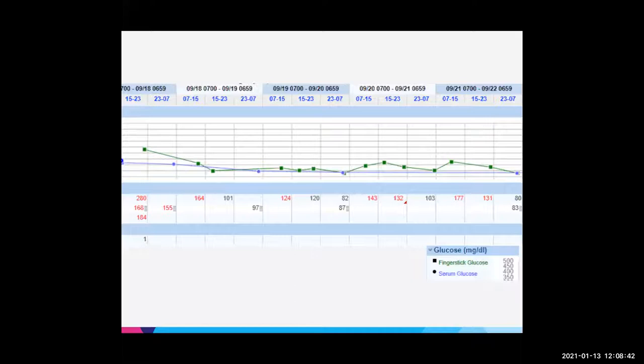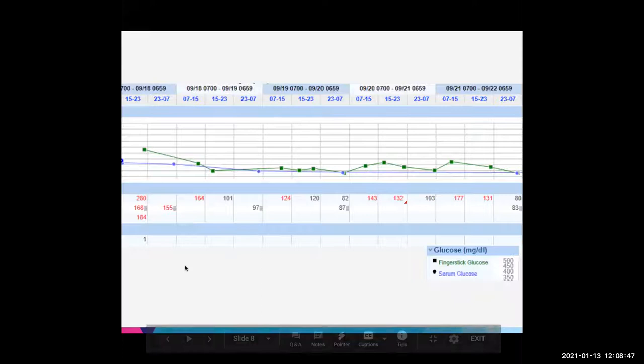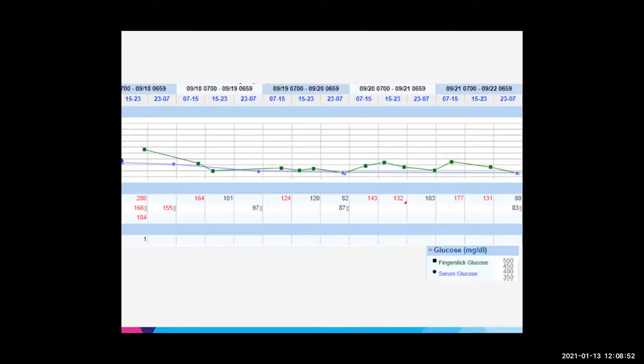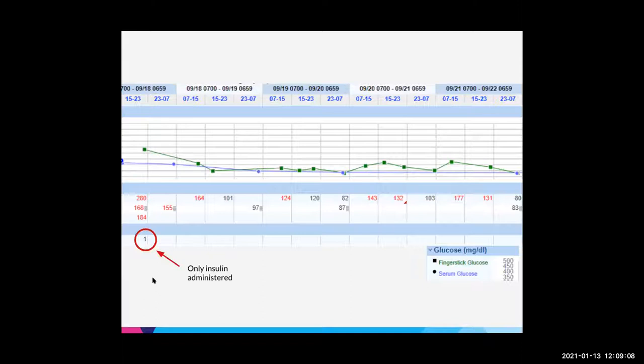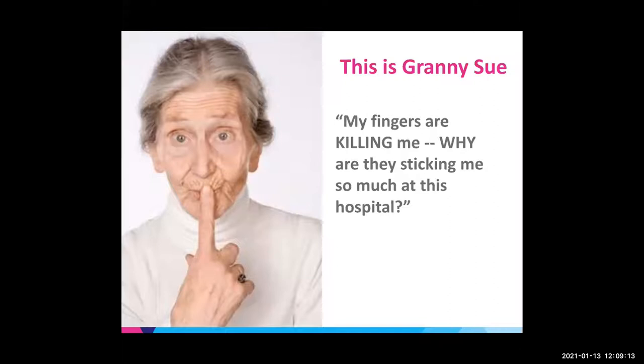And this, of course, means that she then must have her blood glucose tested via finger stick 4 times a day. But after a few days of this, her care team can see with this green line here that her blood sugars are staying pretty consistent. And she's actually only ever given 1 unit of insulin. So you go to visit her on your morning rounds, and our Granny Sue only has 1 complaint. "My fingers are killing me. Why are they sticking me so much at this hospital?" Even flipping through her book as she sits in her hospital bed has become pretty painful for her.